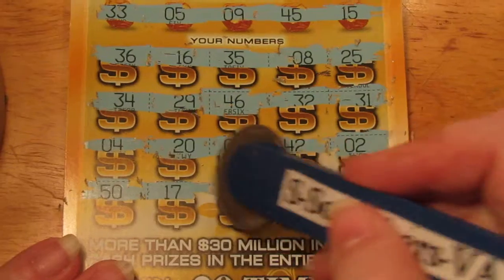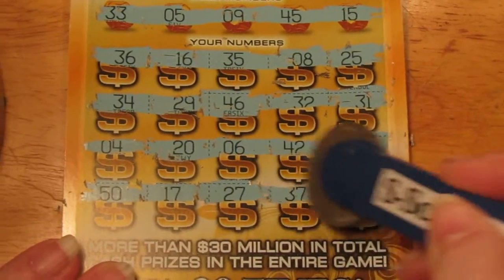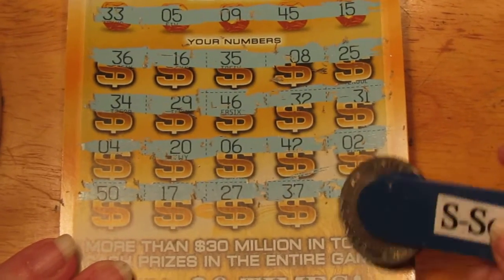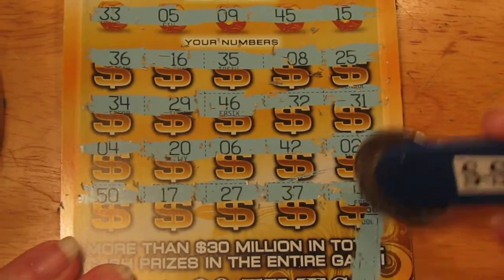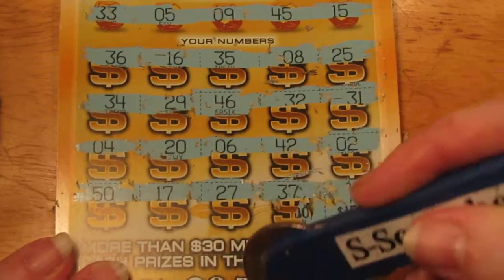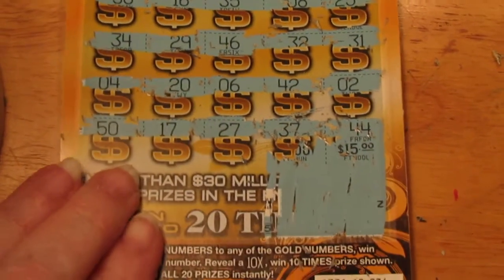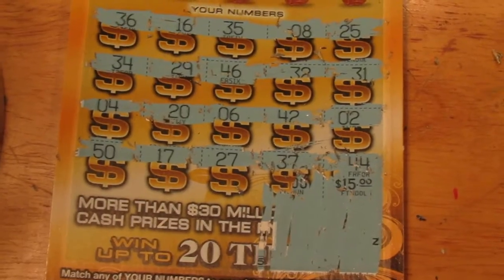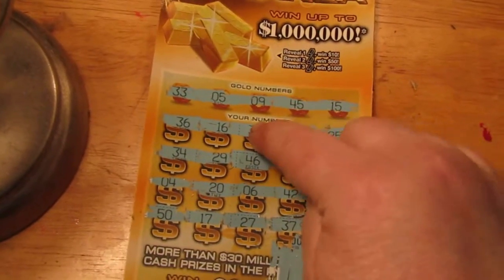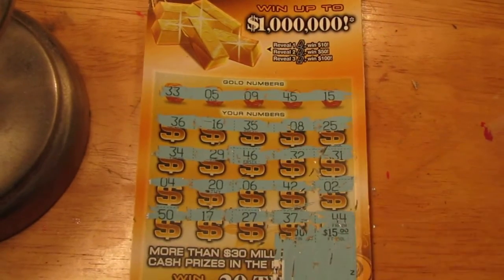17, no. 27, crap. 37, crap. 44, crap. Crappity crap crap, where's the crappy code? There it is, it's a crappy Z for zero, oh well. I got the ticket, and I scratched it. I scratched it good, and I scratched it really well, but it didn't get any money out of it.